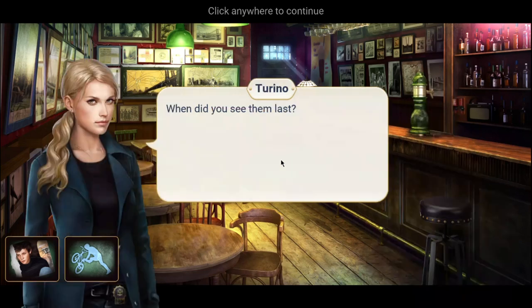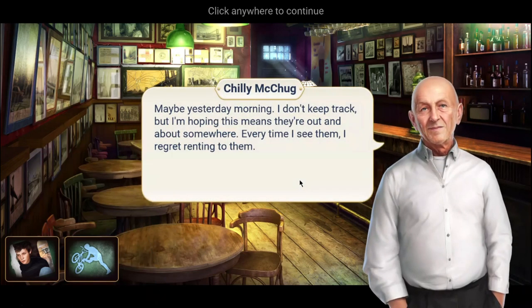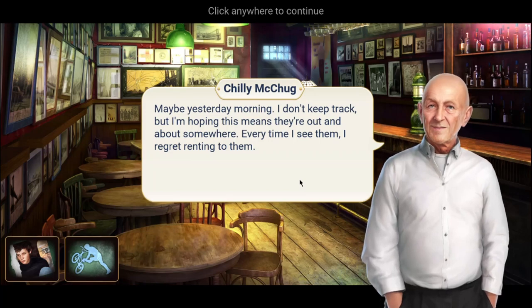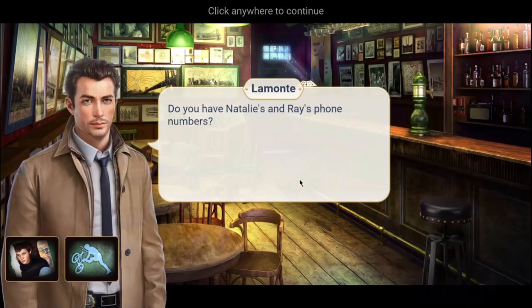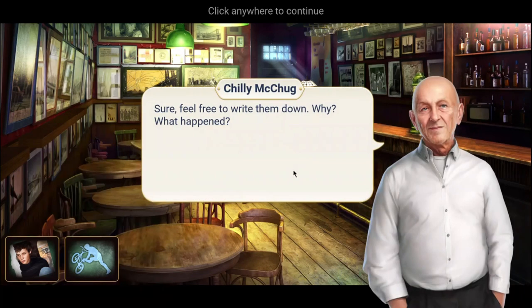Huh. Big day. When did you see them last? Maybe yesterday morning. I don't keep track. But I'm hoping this means they're out and about somewhere. Every time I see them, I regret renting to them. Wow. I have Natalie's and Ray's phone numbers. Sure. Feel free to write them down.